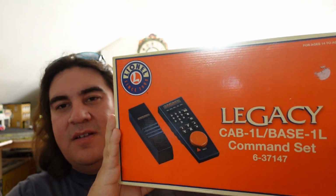Alrighty guys, this brings us to our last piece of the Oaks Train Show, and that is this thing on the floor in this beautiful orange box. And yes, I did say orange box. It's neither yellow nor purple. It is an orange box. And that is this right here, and you guys saw it above my head for the majority of this video. I bought a Cab 1L, which is the Cab 1 version, but it's all legacy. And these are super hard to find, guys.